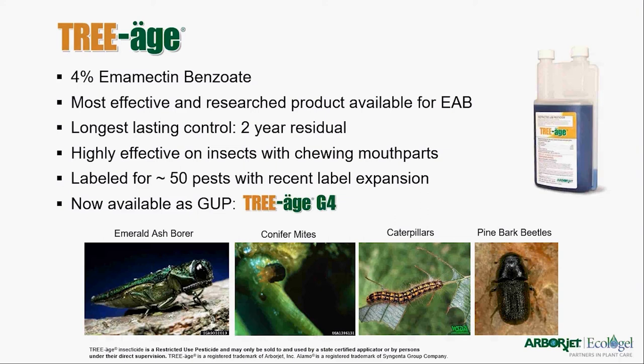So it's a general use pesticide, which just has to do with the legal aspects of that, or who can buy it and what kind of records you have to keep. The difference in the formulation just has to do with some of the inert ingredients. The original formulation is a severe eye irritant. With G4, the eye irritation is not as bad, and so that dropped it down into the general use category.